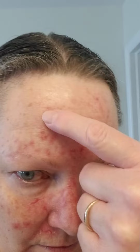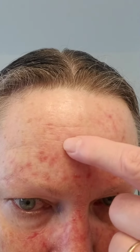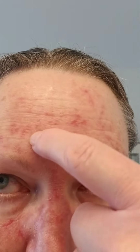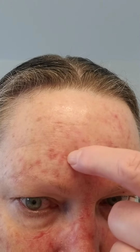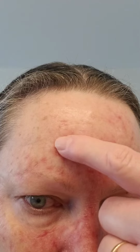So essentially I've got 1, 2, 3, 4, 5. Did I forget one? Oh, yes, I did. And you can't see it, but there's a little tiny spot right here that I had talked to him about before I started treatment. And he said, oh, no problem. When you're done with treatment, it'll fall off.